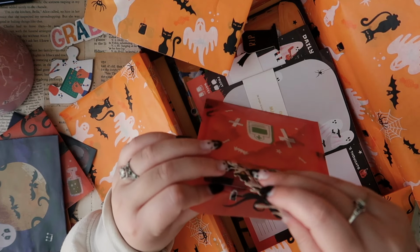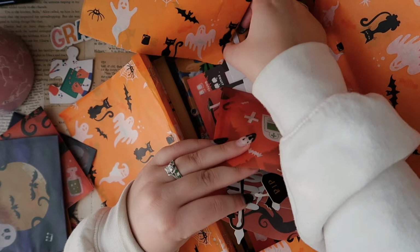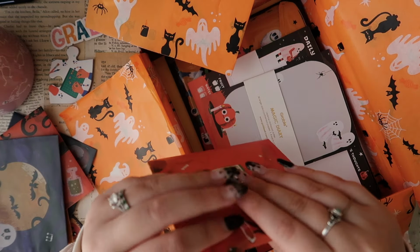Anytime Journaltober rolls around, I feel the need to stock up on stickers, spooky stickers, but I think I might be set for next year. Unless I just happen to use all these stickers between now and then, but I don't think so.